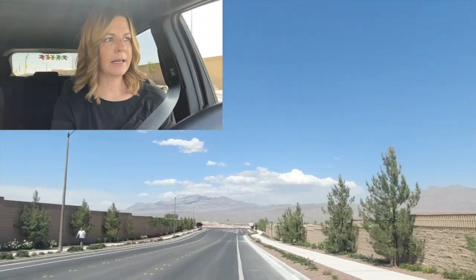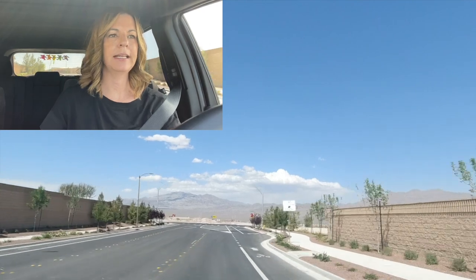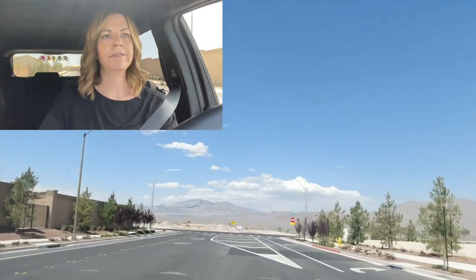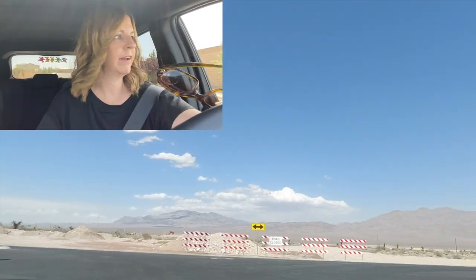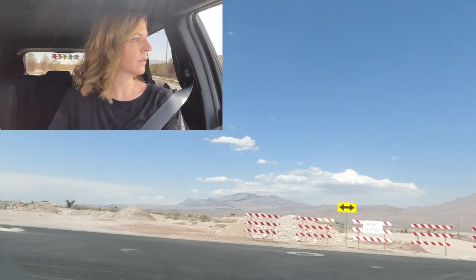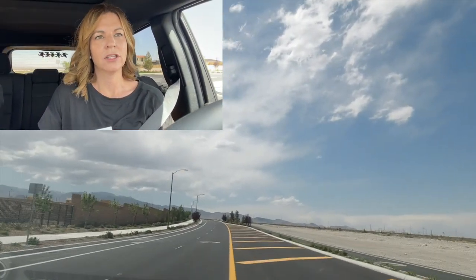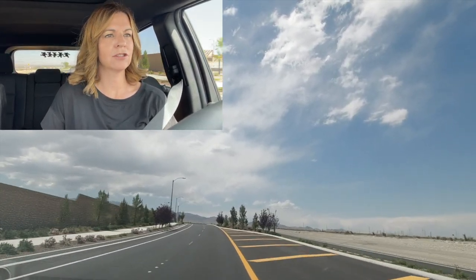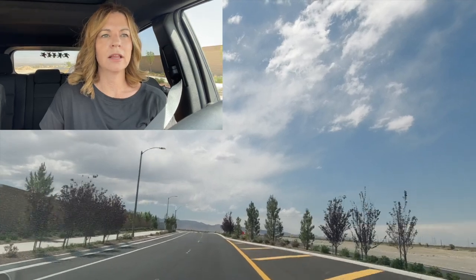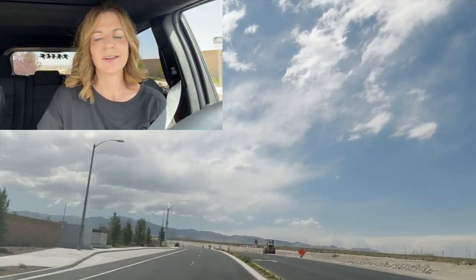I call it an up-and-coming community because a lot of people like coming to Skye Canyon in lieu of, say, Summerlin, just because the prices are a little more affordable. It's in the northwest side of the valley, which is my favorite part of the valley. I like the northwest compared to anywhere else in Las Vegas, just because of how open it feels. It doesn't feel clustered or tight. The streets are a little wider. And a lot of my clients agree with me and say the same thing.